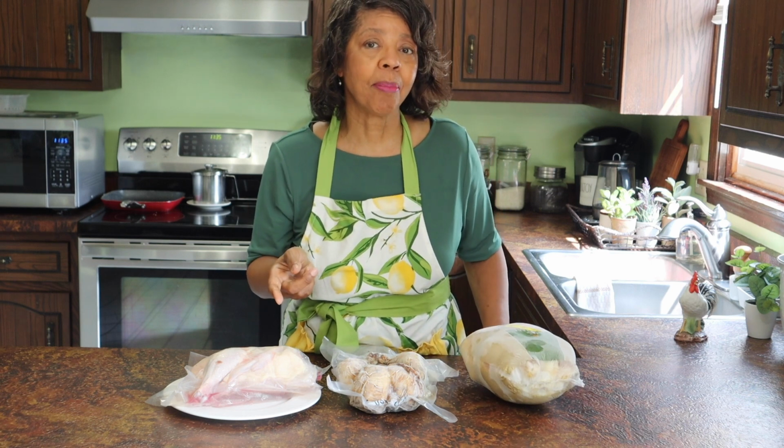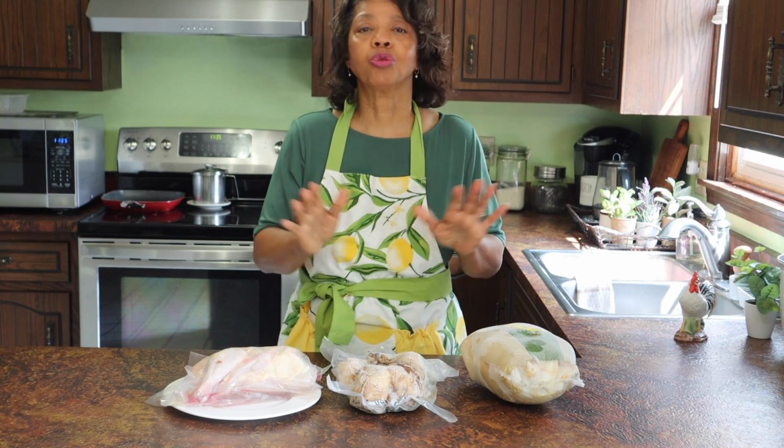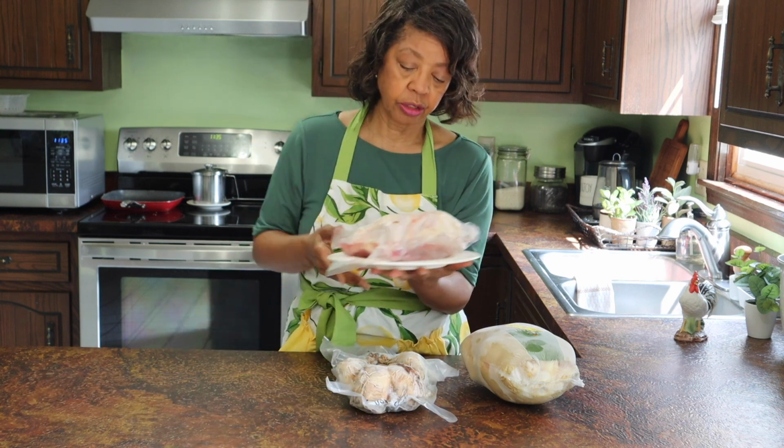One of the things I like to make with a chicken is chicken and noodle soup, chicken and noodle casserole, chicken and dumplings, and of course roasted chicken for a Sunday dinner. And I'm going to be making a roasted chicken with this chicken here today.